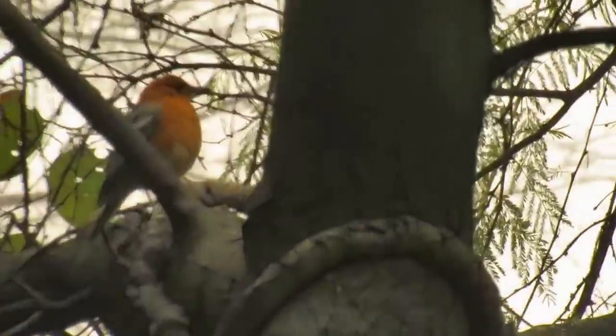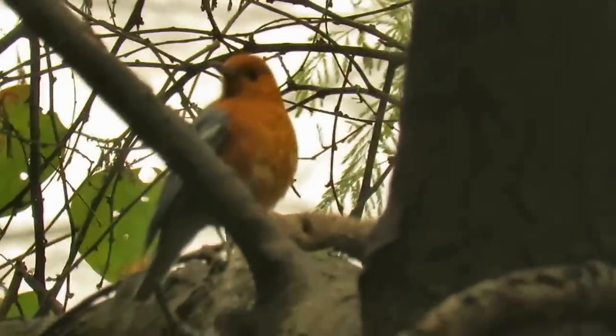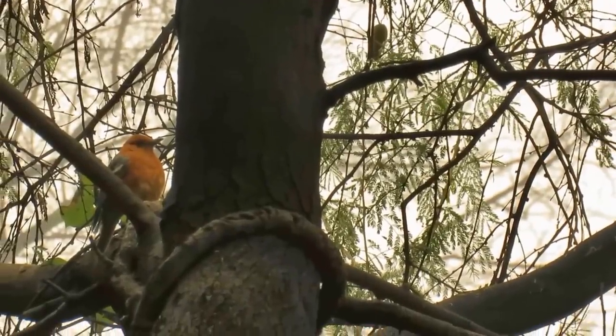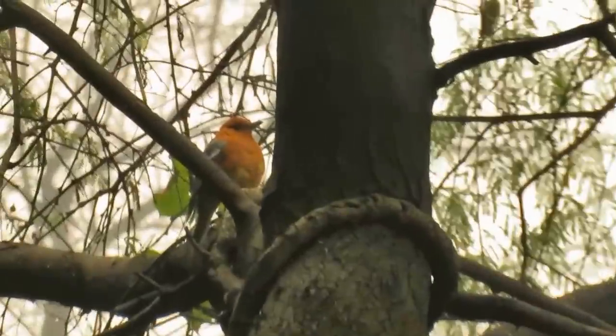Orange-headed thrush. It is a shy, secretive bird, but is comparatively more easily seen than many other thrushes. It is omnivorous, eating a wide range of insects, earthworms, and fruit. It nests in trees, but does not form flocks.